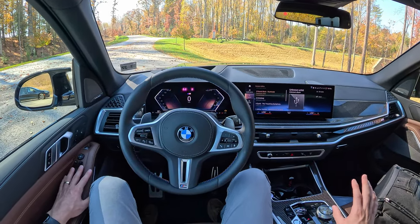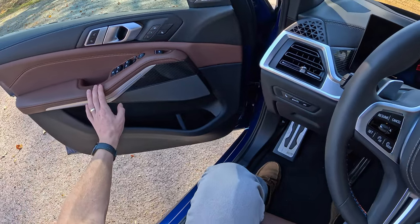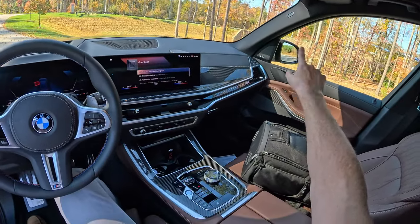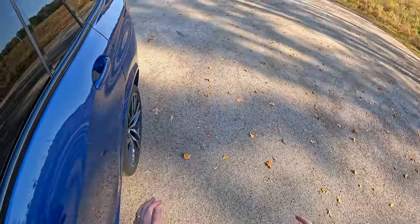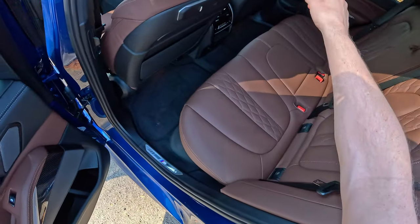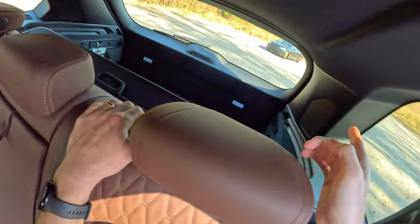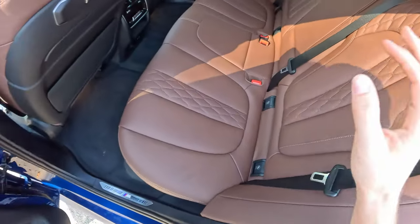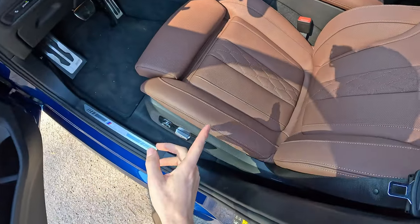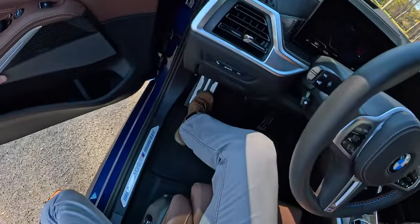Speaker locations. As I said, this is a 16-speaker system. Starting on the bottom left door here, you've got mid-ranger 1, tweeter 2, mid-range and tweeter up front 3, 4, 5, 6 in the door over there. Coming into the back, you've got 7 mid-range, 8 tweeter, 9, 10 on the other side. 11, 12, 13, 14 mid-range and tweeters in the D-pillar. And then this system has subwoofers under the two front seats. So we're getting 15 and 16 under the seats there.